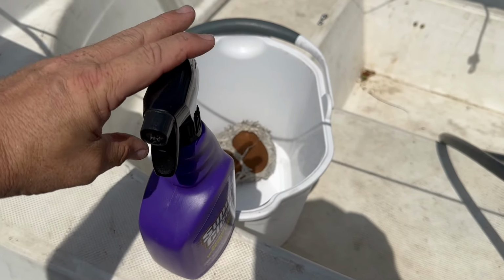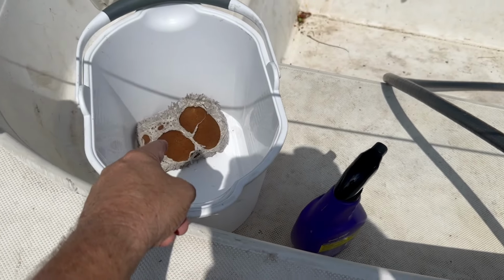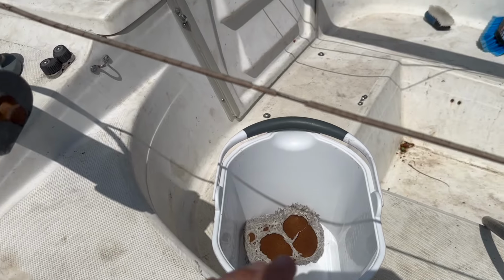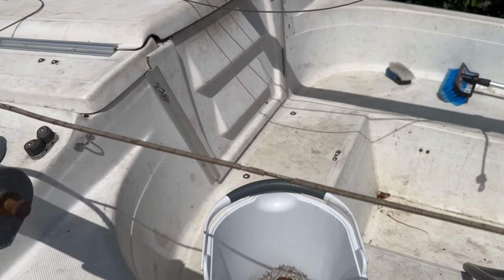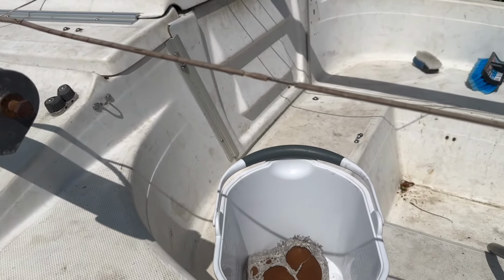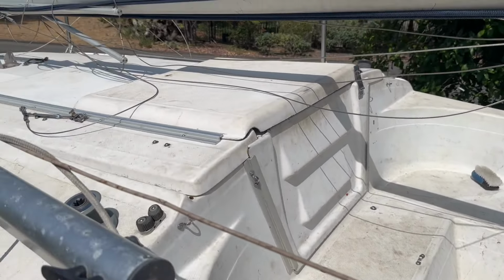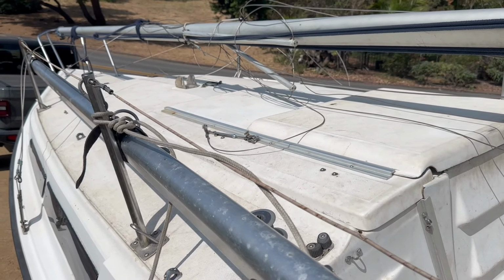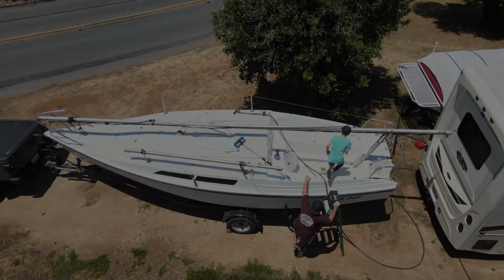I think it's a higher pH level. So what we're gonna do is we're just gonna dump some of it in this bucket and dilute it. And I'm just gonna go scrub the whole top of the boat down and the sides. It's gonna let us really see what needs to be fixed and what's a mess. And that way we can really resolve what we're dealing with and start figuring out what we need to buy and what we need to fix.